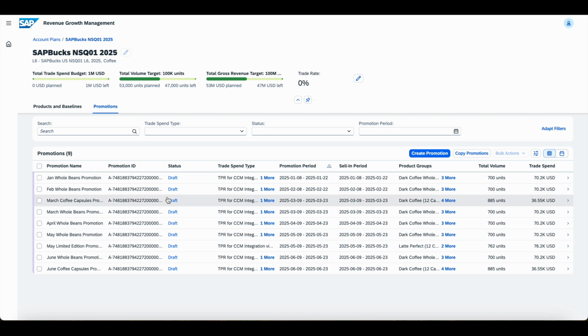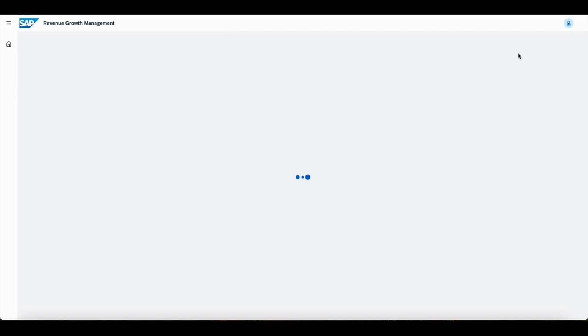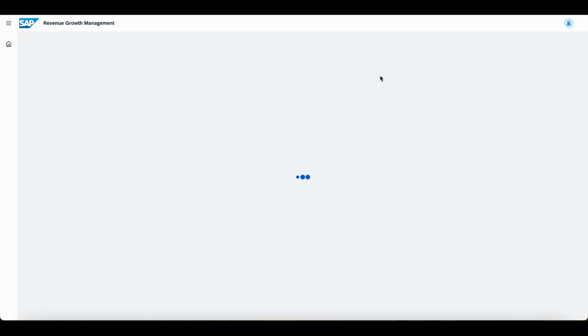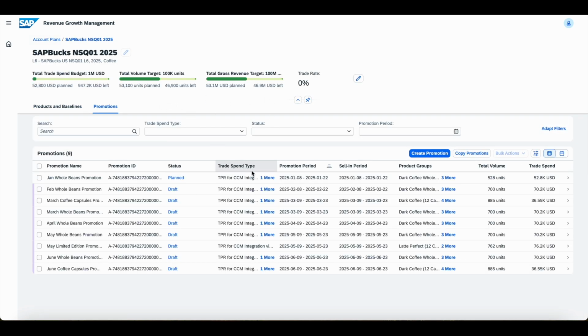We'll notice that those promotions were copied over in draft status. The draft status is exactly what it sounds like. Those promotions are just drafts. They don't affect the KPIs yet. For them to affect the target KPIs, we have to click into them, verify that everything looks the way it should. We can make some edits if any edits are required. And once we're comfortable with the promotion we copied over, we can click Save as Planned, and that promotion will affect the target KPIs at the top. So I'm going to go ahead and do the same for the remainder of the promotions before we move forward.